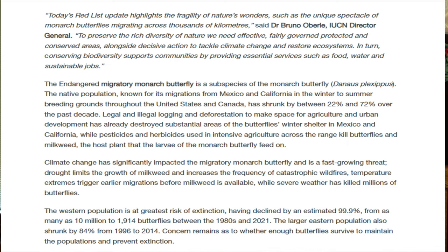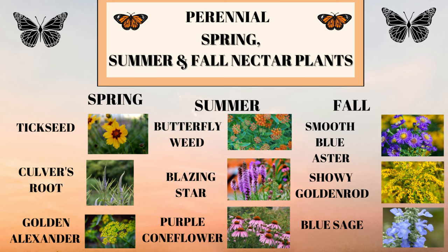So what can we do? Besides planting milkweed, we need to plant nectar sources so that they have fuel on the journey north, and also, more importantly, on their journey south, which they need to fuel up for on their way to Mexico.